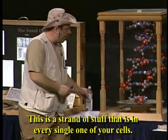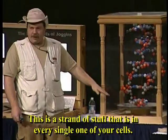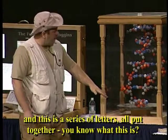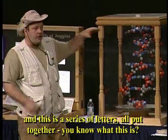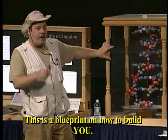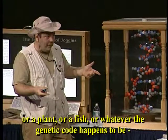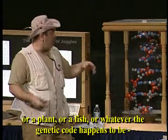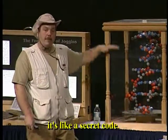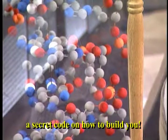This is a strand of stuff that is in every single one of your cells. And this is a series of letters all put together. You know what this is? This is a blueprint on how to build you, or a plant, or a fish, or whatever the genetic code happens to be in. It's a secret code, if you will. A secret code on how to build you.